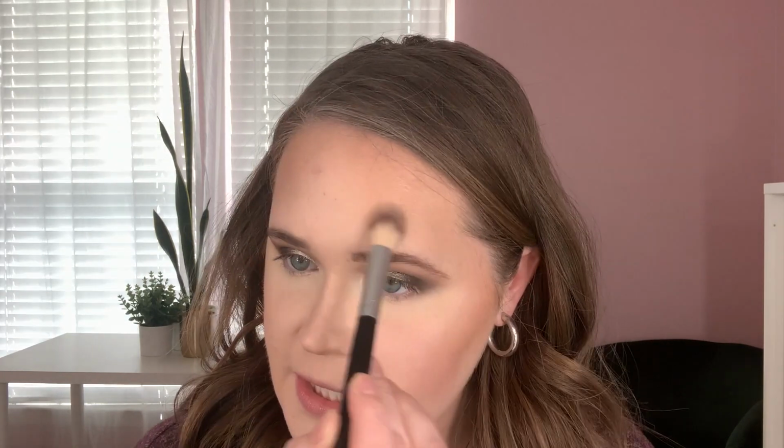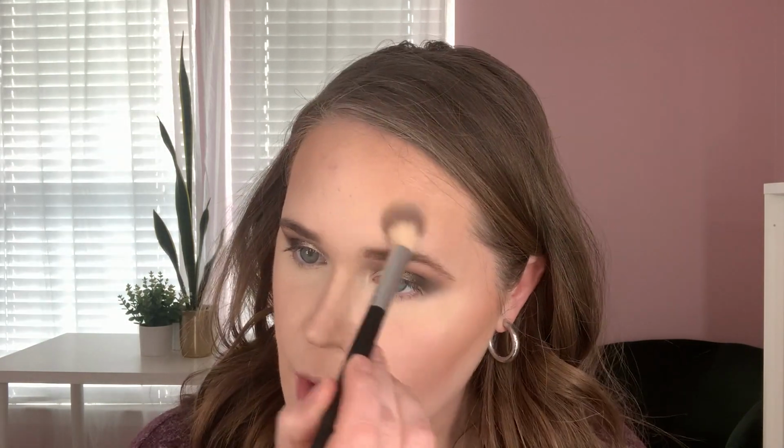Next up for highlight, I'm going to use my Natasha Denona Super Glow. I have the shade 01 Fair. This is a really good highlight. It's nice and blinding, and it comes in a couple different shades, which is nice. I know Natasha Denona isn't the best at including all skin tones, so it's nice that her highlight comes in more than one shade. And look at that. Ooh, yeah, this is beautiful. I love this highlight.